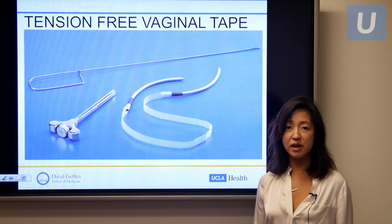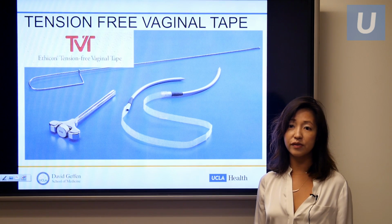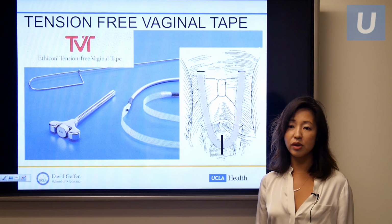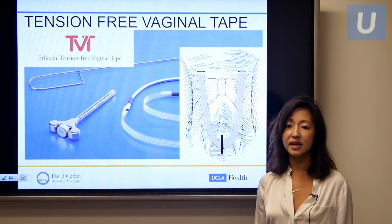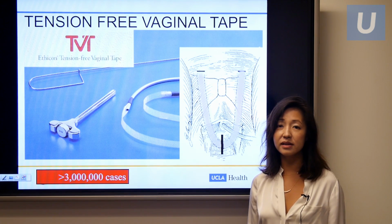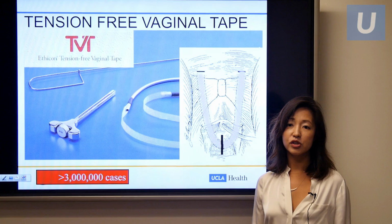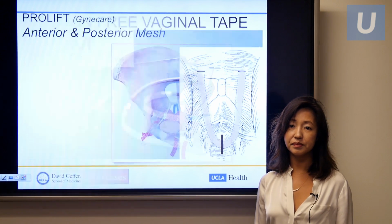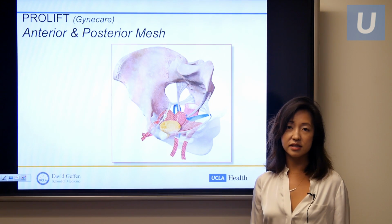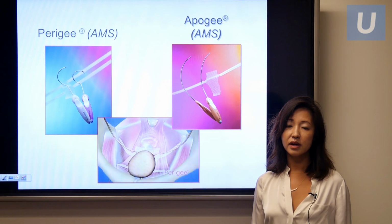The first one that was manufactured and developed was the tension-free vaginal tape, or the TVT. It is used to support the urethra in a retropubic fashion. And since 1996, there have been over 3 million cases used to treat incontinence. And these few slides will illustrate the various different types of mesh kits used for prolapse. They all use different types of trocars and delivery methods.